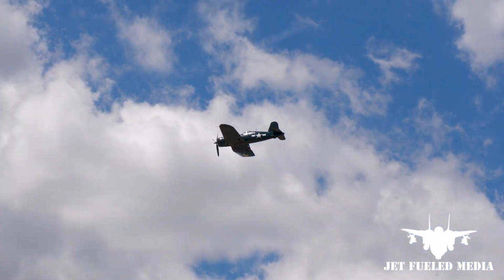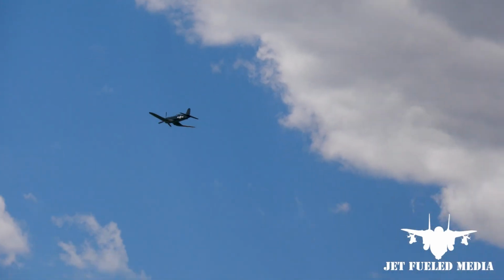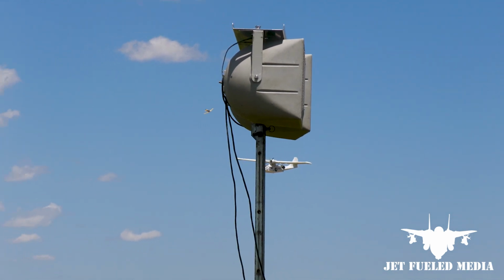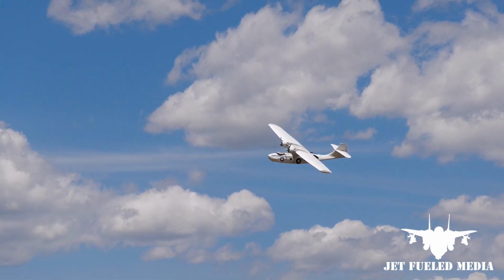Again, we'll tell you a lot more about this Corsair in just a little bit as he'll perform a solo demonstration. I'm going to give you a tip up and look at the top side of this airplane this time. It looks like, and sure enough, here we go. There's a great photo for you. Look at that.